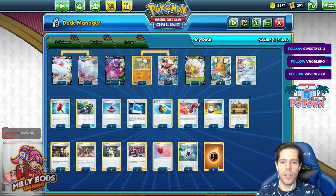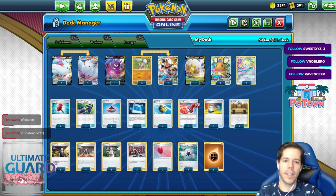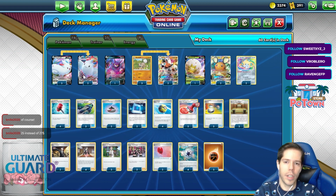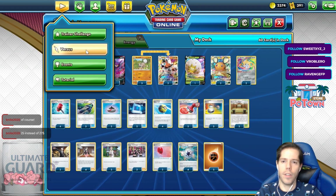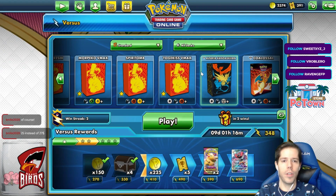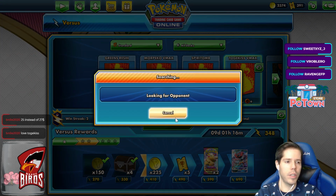Then we have Marnie and Research for consistency. We have a ton of Pokemon Search in the Quick Balls, the Pokecoms, and the Instances. And basically, this deck can be a little light on the search because you have the Togekiss VMAX every turn searching for stuff, ideally. So we just need a few head flips to go our way, and we should be good to go.